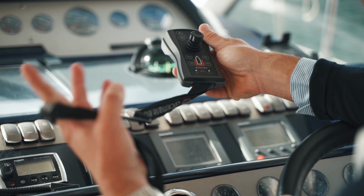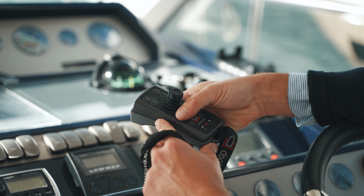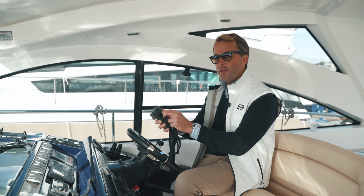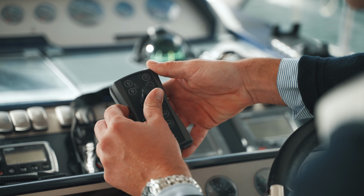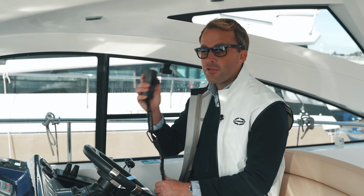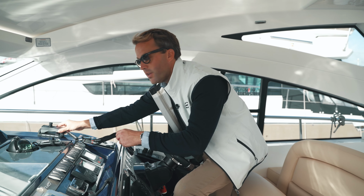Now what this does is control the boat's engines, both port and starboard engines, and your bow thruster and stern thruster, to allow you to operate the boat by literally moving this joystick. So I can move that joystick left and right, forward and backwards, any direction. Really clever bit of kit. And this is actually designed to charge on that wireless docking station up here.